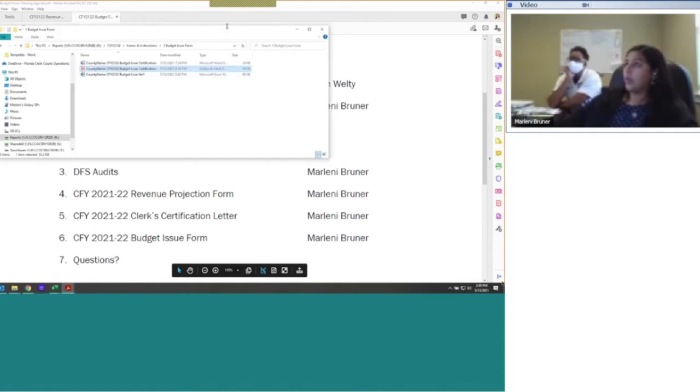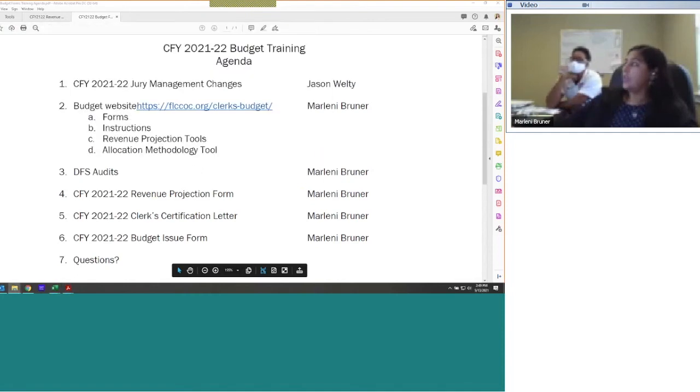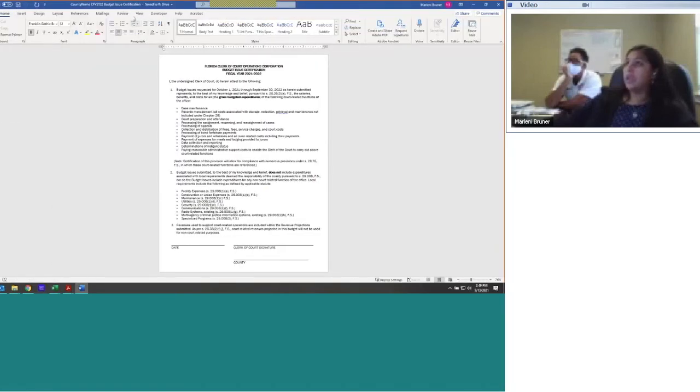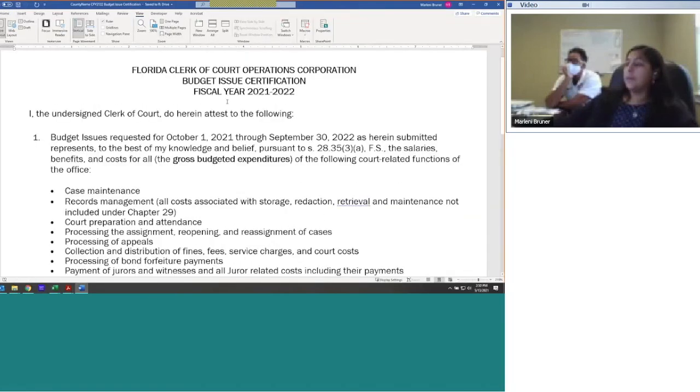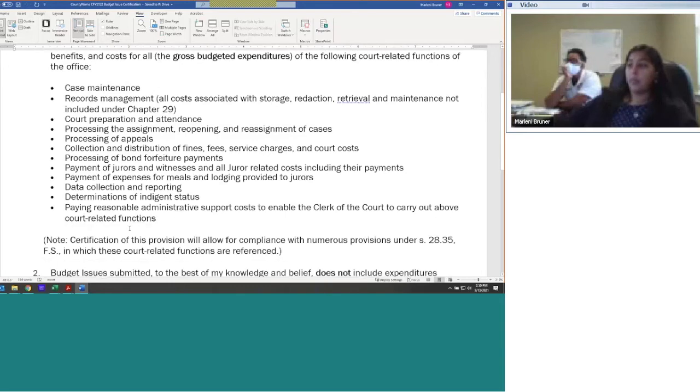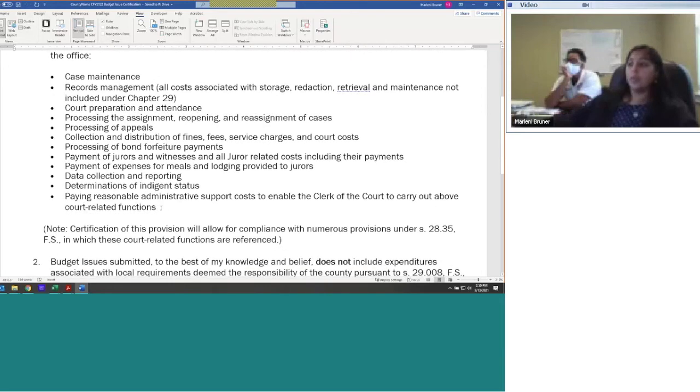Last year, we did not require a certification letter on the budget issue form. However, we did get several questions about that, so we revamped that form. And I'm going to make this where you can see it. The form is basically the same certification letter that we've had in the past that outlines these are allowable expenditures, that we want to make sure that we're getting the gross budgeted costs. So even if you are getting funding from another source to help cover these costs, we still want to see the total cost. That's going to give us a good apples-to-apples comparison amongst the counties, so we know what the true gross costs are.